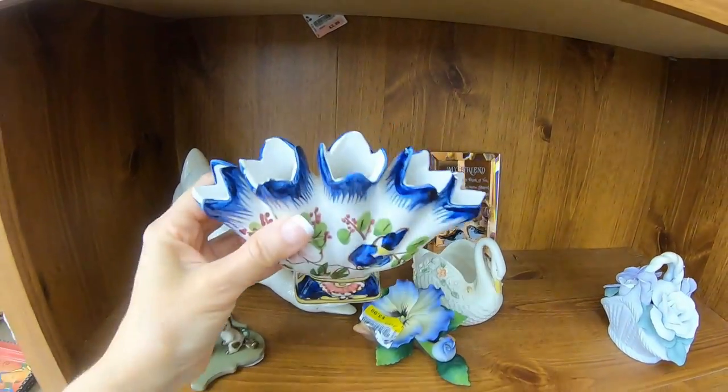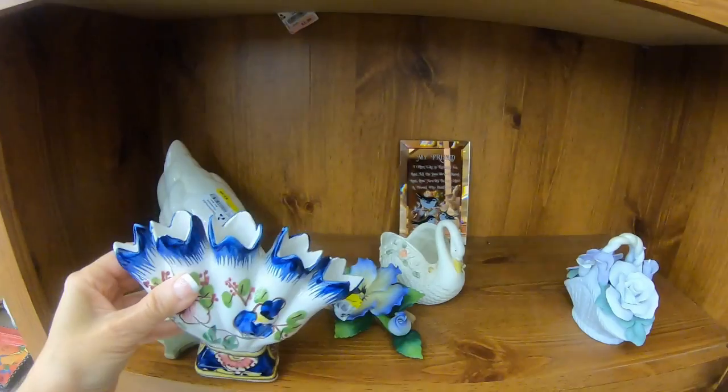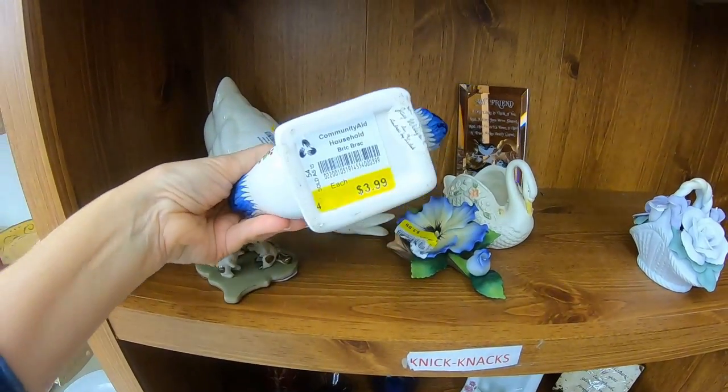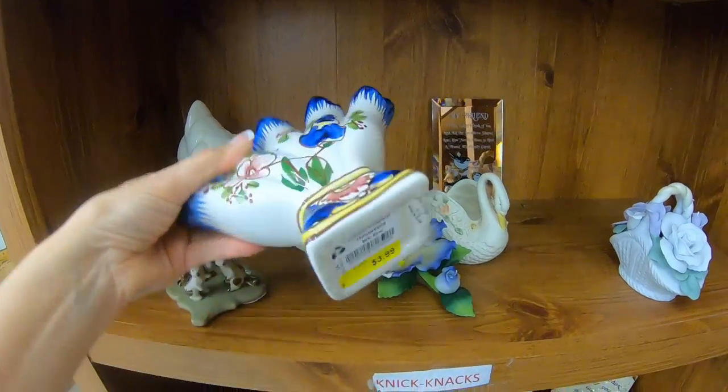I thought this vase was beautiful, but it did have quite a bit of damage on the, I'm going to call them tulip openings. It's probably not tulip, but we're going to call it that.